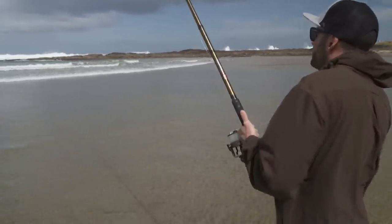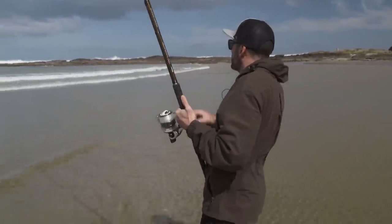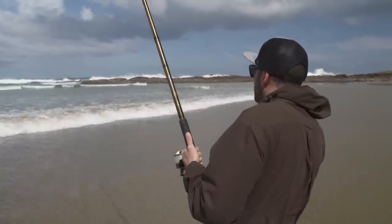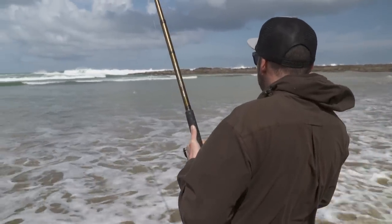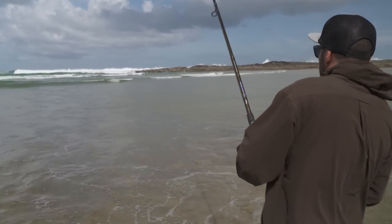He's coming in now. Still there? Doesn't feel heavy anymore. Oh, he's still there. What have we got? Pretty exciting. Oh, here he comes, snapper. Yee-hoo! Good snap. Nice. Well, it's not a massive one, but it's a good fish, man.